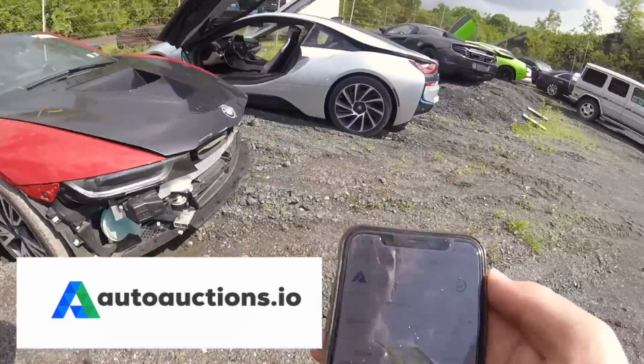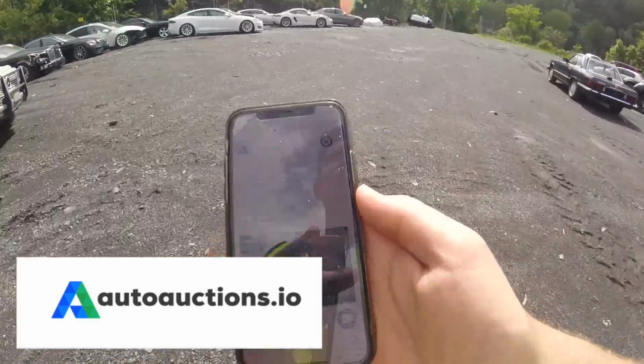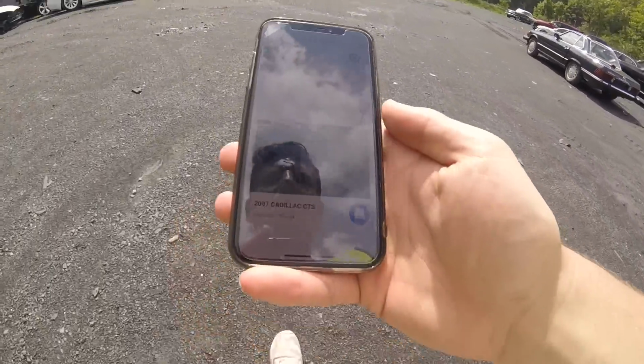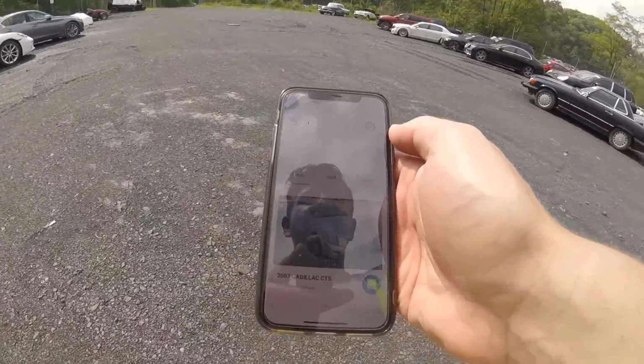Know what you guys think. This is a very nice website. I use it all the time. It's nice to know the histories of these cars before you go in and start bidding on them. That's why I always check this website, autoauctions.io.